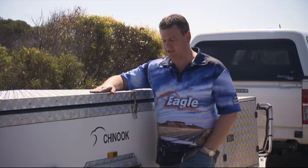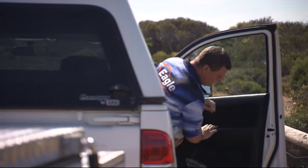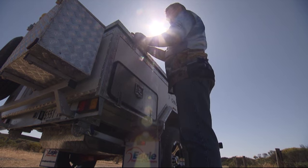The Chinook, this is our base starting model. For me, the best thing about this one is the setup time. It only takes approximately 5 minutes to set up. You can just pull up in the spot you need to get to and then just quickly open her up, extend the poles, and that's it.